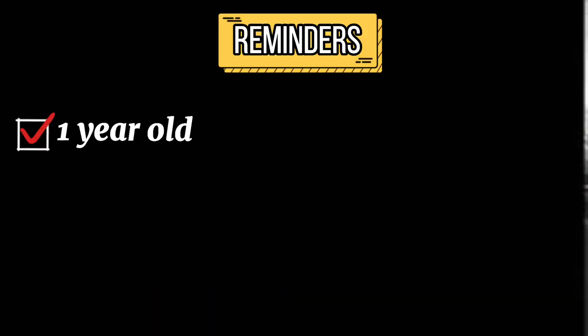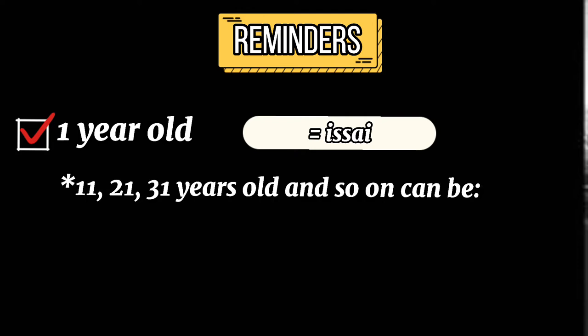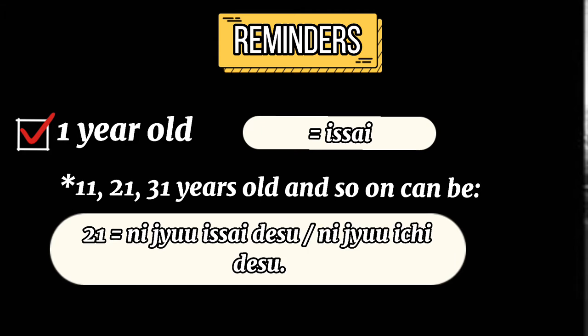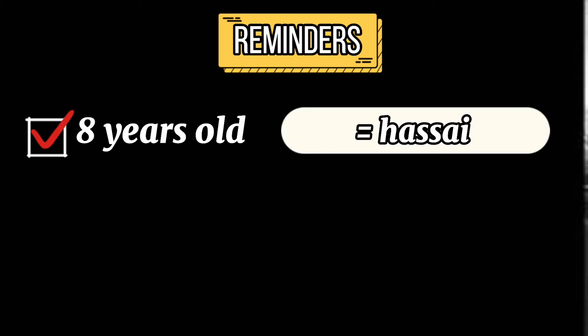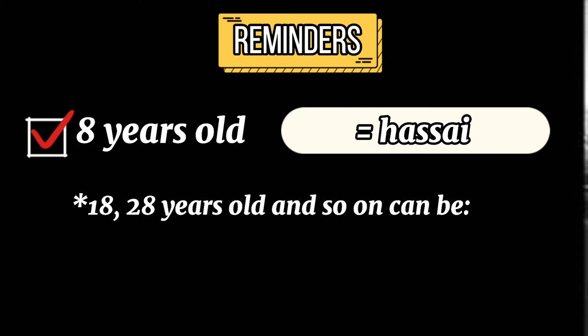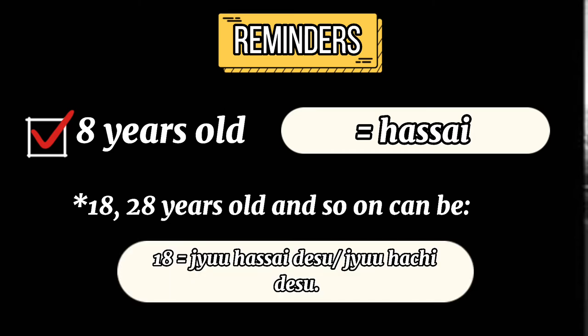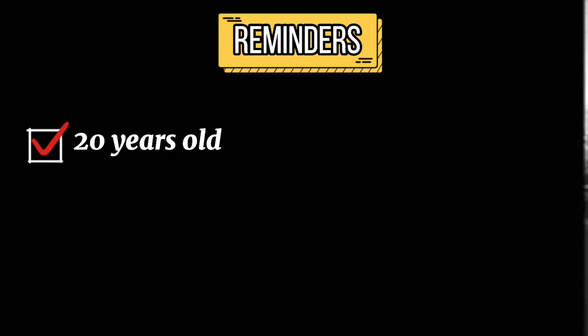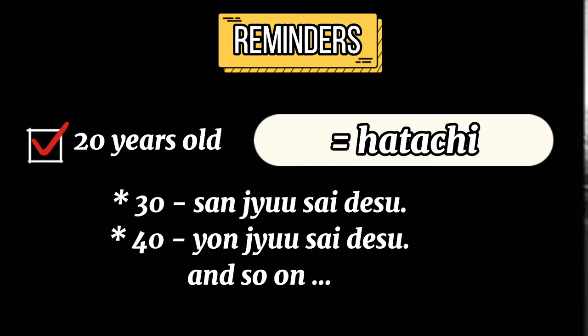Here are some reminders. 1 year old is 1歳. 11, 21, 31 years old, and so on. Example: 11歳です, or 11です. 21 is 21歳です, or 21です. 8 years old is 8歳. 18, 28 years old and so on can be 18歳です or 18です. Let's say 28: 28歳です or 28です. 20 years old is 20歳, 30 is 30歳です, 40 is 40歳です, and so on.